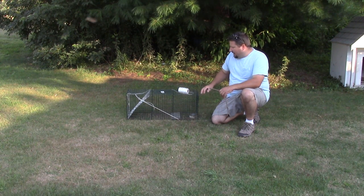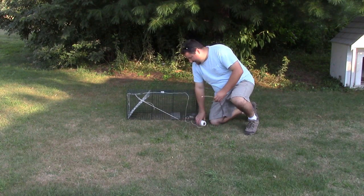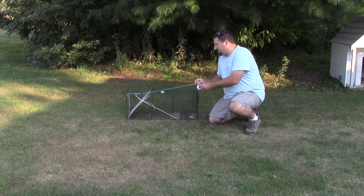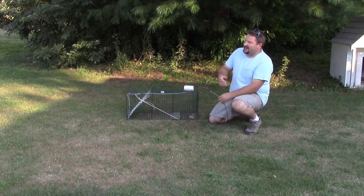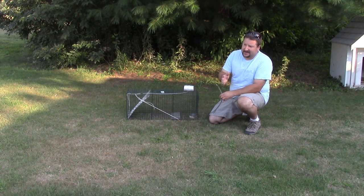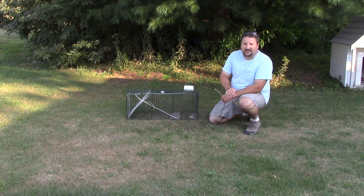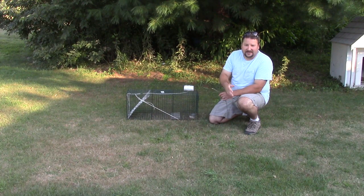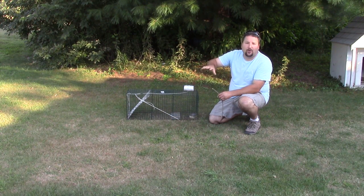So what I want to show you is if you are going to do a catch and release, where you're going to try and catch Rocky Raccoon and you don't have the heart to kill him, you want to let him go, first off you need to check your local laws to see what's allowed and what's not allowed, and then you've got to make a decision. A lot of places, if it's considered varmint, or a pest animal like a skunk or a possum or a coon, they don't want you releasing that. You can release it back into your local area.